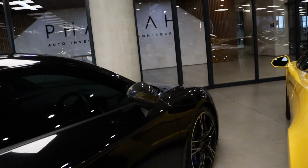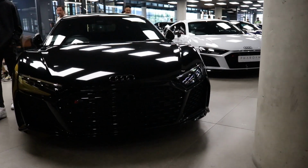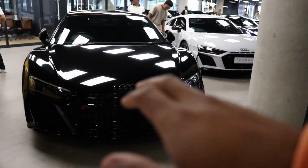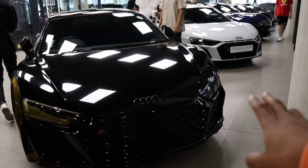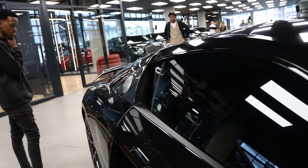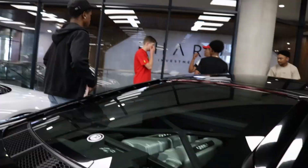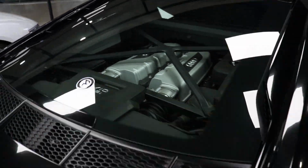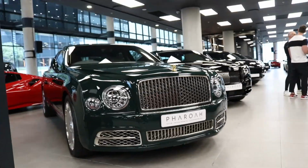V10. And I think these are the last iterations of the R8. For those who don't know, Audi is not making the R8 anymore. The R8 has been discontinued. This is the final variation of the R8. So yeah, if you want an investment car, this is definitely the one, just because that V10 is gone, boys. You won't see it anymore. Perfect.